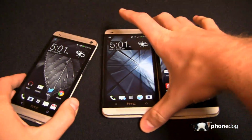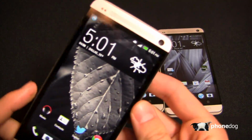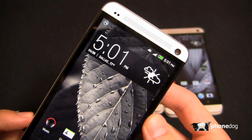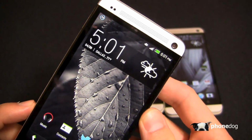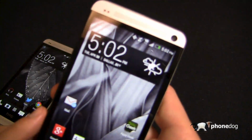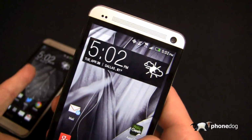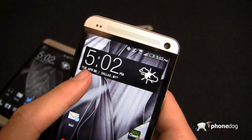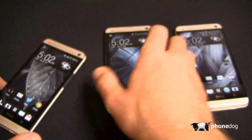First of all, you'll notice the widget up here, the weather widget / clock widget, and you'll see that the dates are different depending on which one you're looking at. Here's AT&T's, and you'll see April 30th, for example, 4/30, Dallas 77 degrees. And then of course you'll see over here on the Sprint version, Tuesday, April 30th. So you get the date in addition to the 4/30 over here. Not only do you get that, it's written out. So it's abbreviated but written out as opposed to the / format.